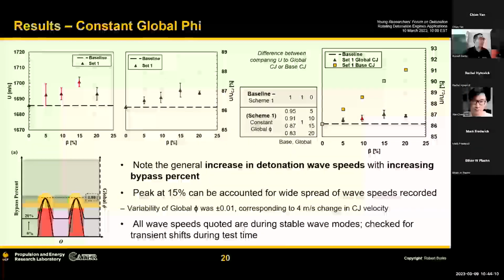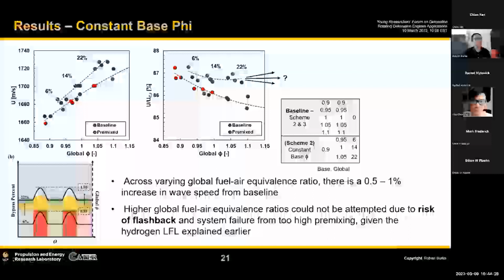So these error bars here are primarily coming from global phi variations, as well as nominal variations in wave speed that we would see across tests, even of identical flow conditions. And again, I just want to mention all wave speeds here are quoted during stable wave modes, and we check for transients across the board.